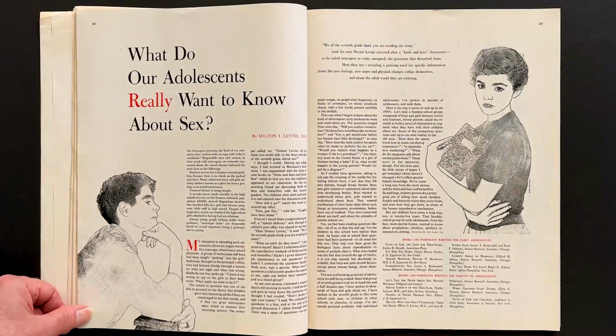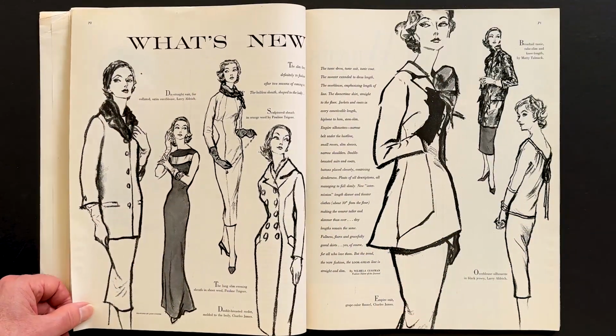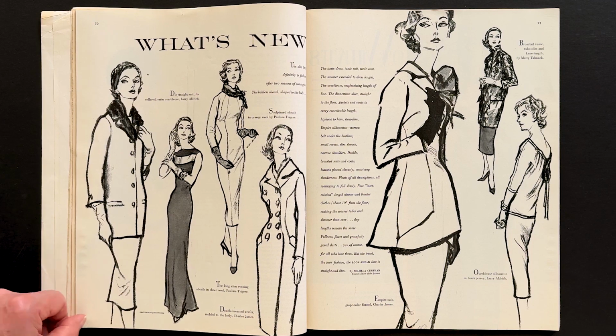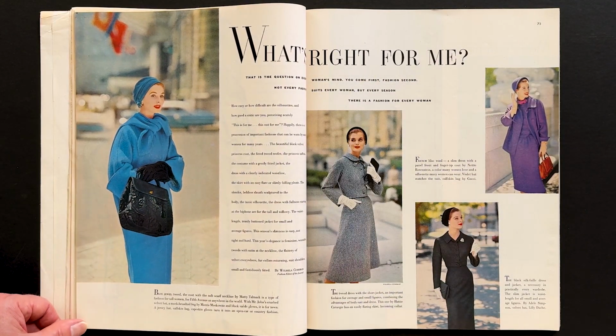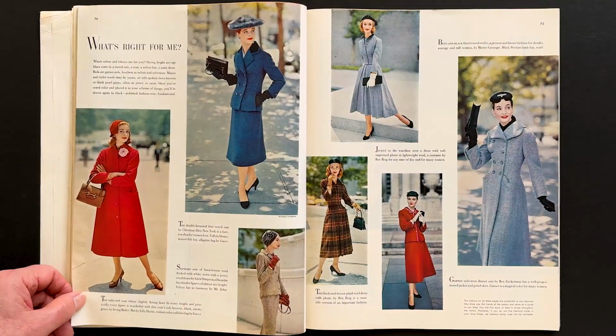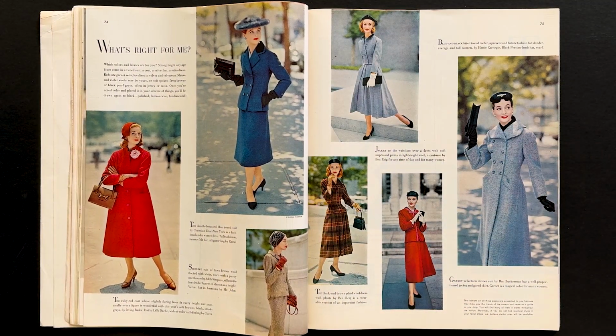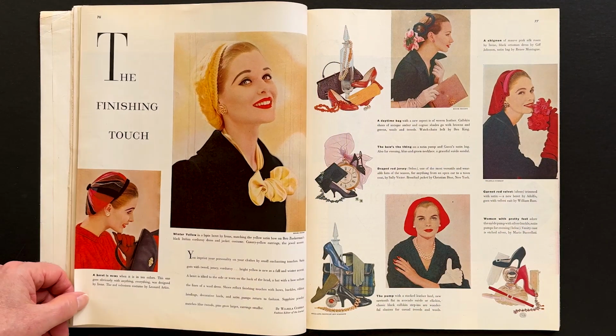What do our adolescents really want to know about sex? I don't know. What's new? In fashion, presumably. What's right for me? And this is fashion, more fashion about what might suit you particularly. And it goes on with more things that may or may not be right for you. And the finishing touch.